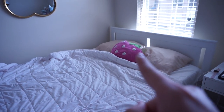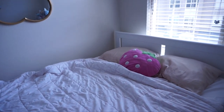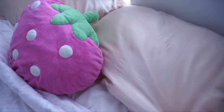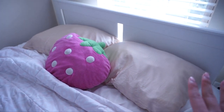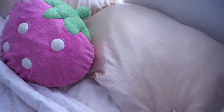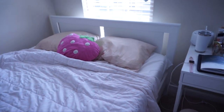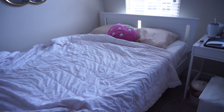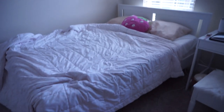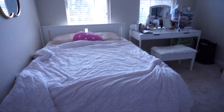I want to get rid of this strawberry because as cute as it is, it just doesn't go with the decor that I want it to transform into. We have these silk pillowcases. It's not the expensive silk ones, it's from Amazon. I love these, but we got these in this beige color and I'm not a huge fan because I definitely want to go more towards that white and black neutral bedroom aesthetic. I'm gonna change all of that. So this is the before.